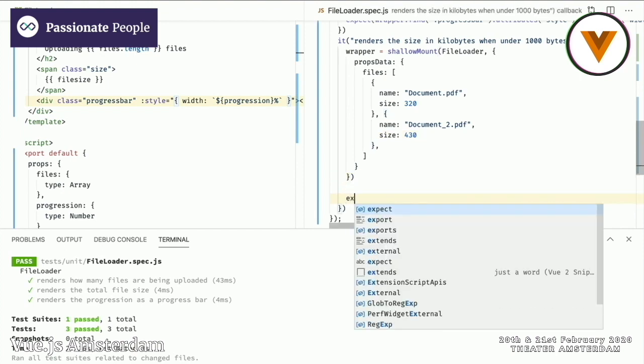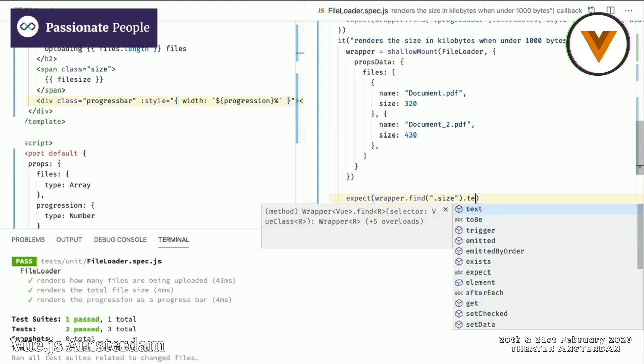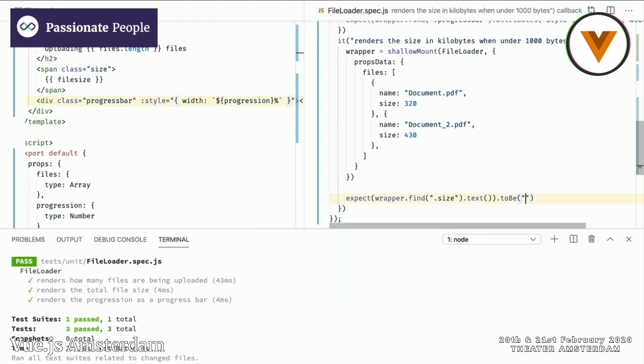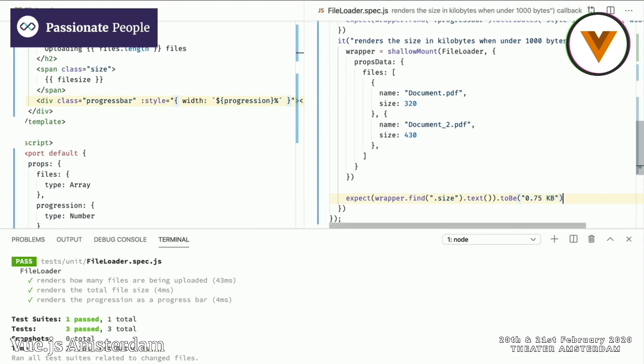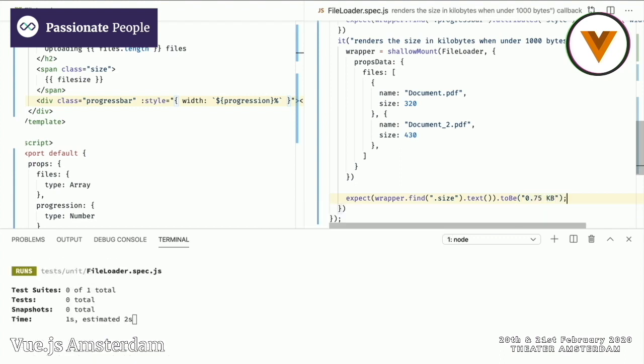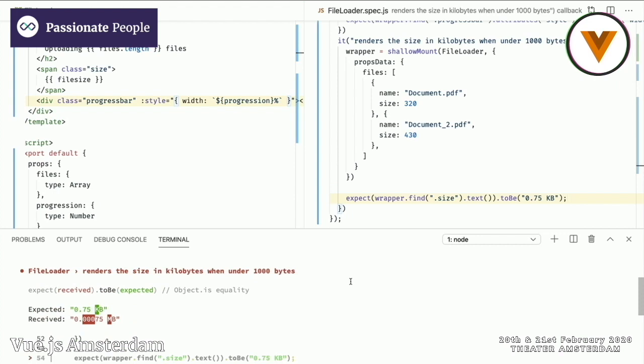Just copy paste it and change the value in size, right? And here what I can do is simply the same as earlier. Expect wrapper.find size text to be, and this time what I would expect is 0.75 kilobytes, right? And so this is going to fail because this is not implemented yet. So let's go for it. And it's failing. Yes, it tells us what we currently have on the screenshot, but not what we want.